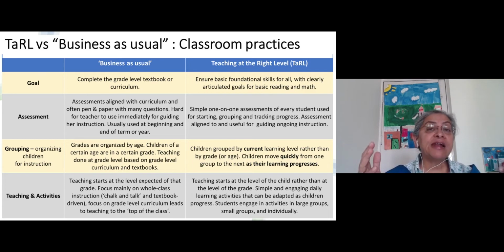In a normal class, children are organized by age and they sit in a particular grade, as we said, for the whole year. In teaching at the right level, the children are grouped by the level at which they are right now. And then as they make progress, they jump from one group to the next. And very soon, by the end of the intervention, there's nobody left in the beginner or the letter level groups, sometimes not even in word. And the entire class is bunched at the higher level, which is at the para or the story level.